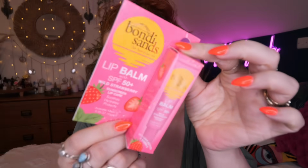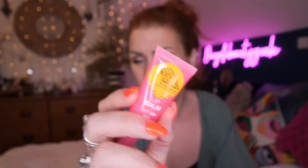Then we've got a lip balm by Bondi Sands, and this is with SPF 50 Wild Strawberry. Ooh, I can't wait to smell this. So this is full size as well. I think we've got quite a few. I think we've got 6 full sizes and one maybe like sample or deluxe mini.